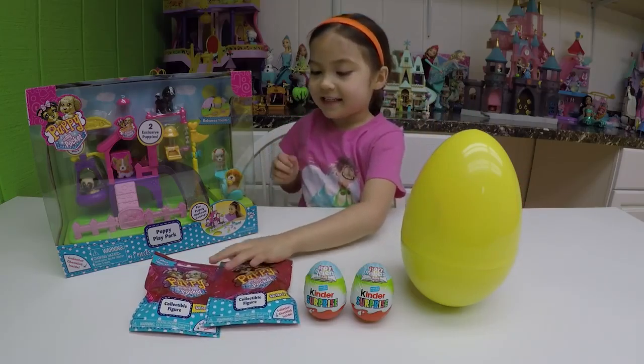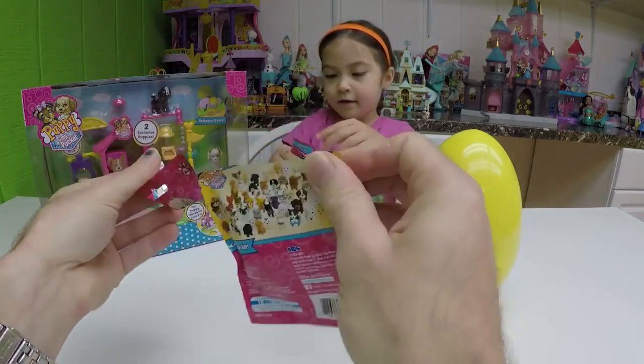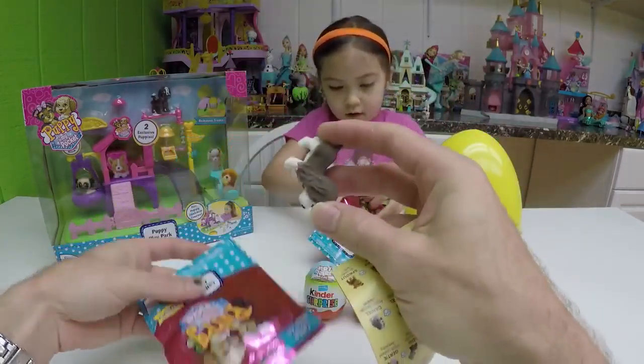Awesome. First, let's open these. You want to open those first? Here you go. Oh, thanks. So this is a Series 3 Puppy in My Pocket. It's got a collectible figure. Haley's got the same thing. And how many is there to collect? I guess a lot. It looks like a lot.